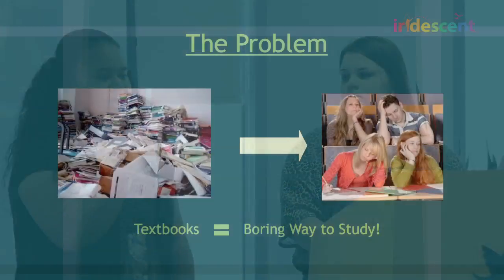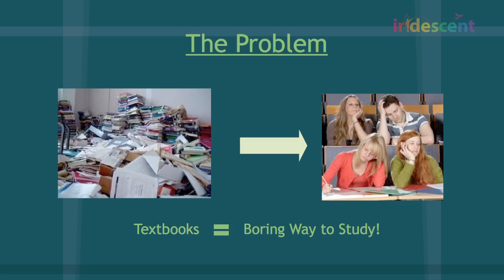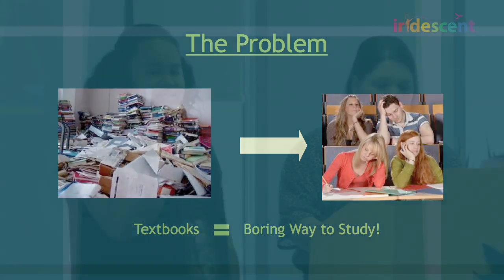The problem is high school students don't study enough for their science because of the boring studying style of traditional, bulky books and notes. Science is a core course of A through G requirements to get into a 4-year college, so students must excel in order to ensure future success. The solution is Science Wars.